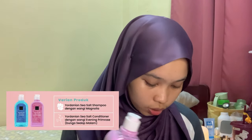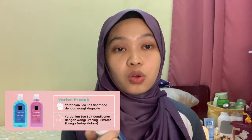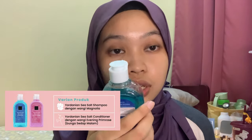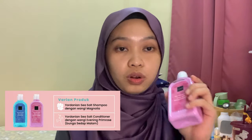So it's really good. What did I feel after using this? I'm really happy because the smell is so good. The shampoo contains Jordanian magnolia fragrance, which is really good. You guys should smell this, so good. But I really love the conditioner. This conditioner's fragrance is on another level. And when I sleep after using the shampoo, I can sleep comfortably. It's like my new perfume because it's so good.